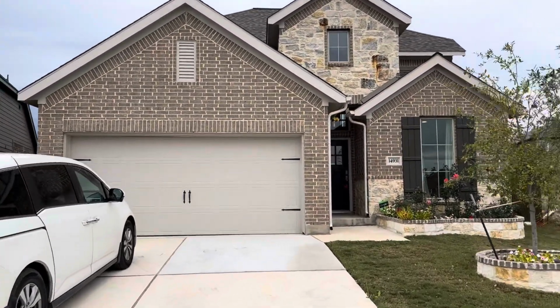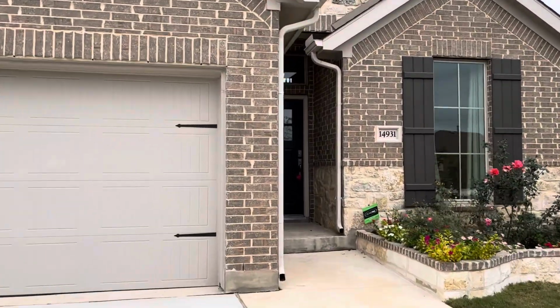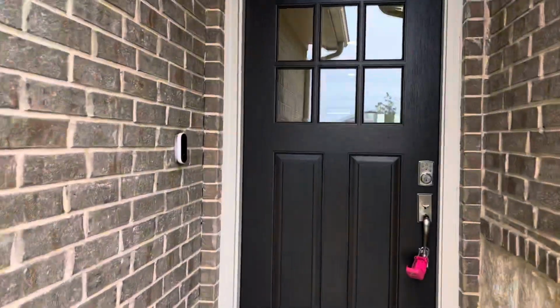And the best thing about this home, it's only a couple years old, and it still has that incredible new house smell. Let's go inside and take a look.